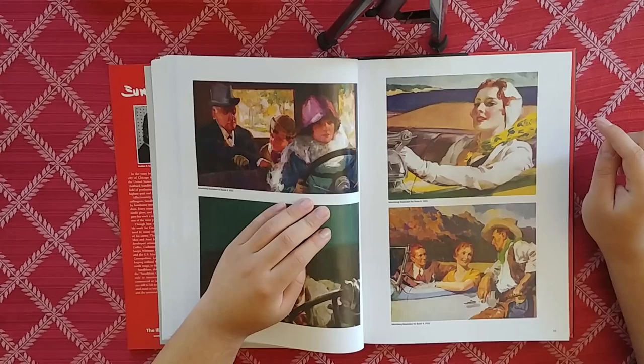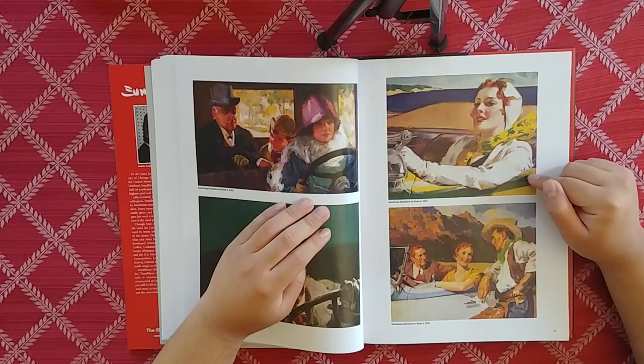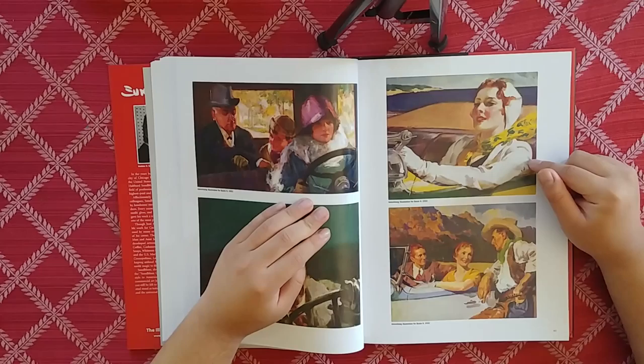Yeah, we have a woman driving out on the coast, you know what I mean? She's all by herself, but she's having a good time. Out to go party at the beach, or just sunbathe. Yeah.